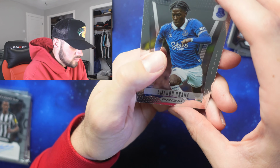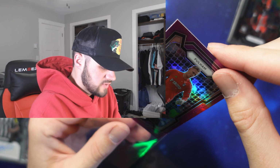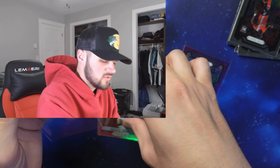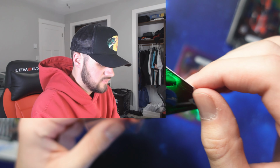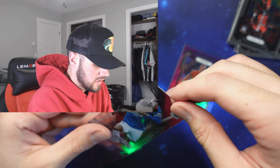Amadou Onana. I'm liking this product so far. This is the first time I've ever opened a soccer product. Ever. If you guys want to see more, I'll be glad to do them. I'm going to start learning more about hockey and soccer.